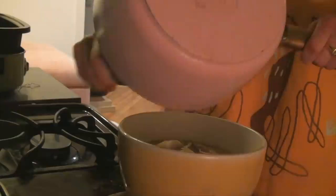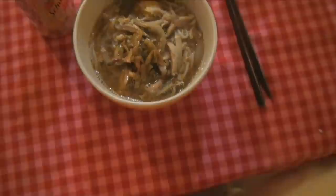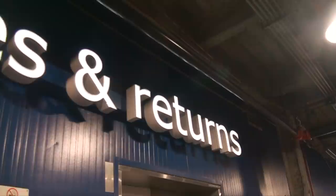Chinese food doesn't look the nicest, but it is very tasty, very delish, and we have got like a mushroom medley here. I've borrowed a car, we're here at IKEA, and I'm going to purchase some window treatments.